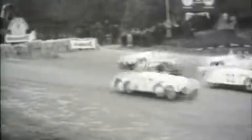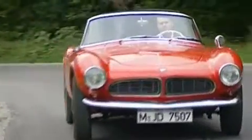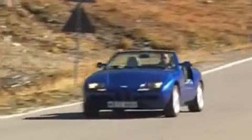Following the path blazed by the BMW 328 in the 1930s and the breathtaking 507 at the end of the 1950s, the Z1 stood squarely in the tradition of great BMW roadsters.